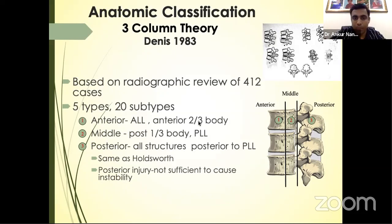And the posterior structures, everything behind, were the posterior column. I am stressing this part because our management principles will depend upon the involvement of these 3 columns in different fracture patterns. If we can identify these columns, we can identify how many columns are involved in an injury. They would guide us on what we want to do with our patient. We have discussed that neurology is one of the most important factors in making a decision. Column involvement, or the morphology of the fracture, is the second most important factor in deciding.